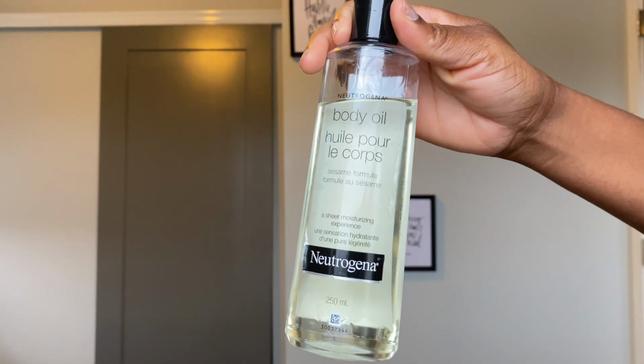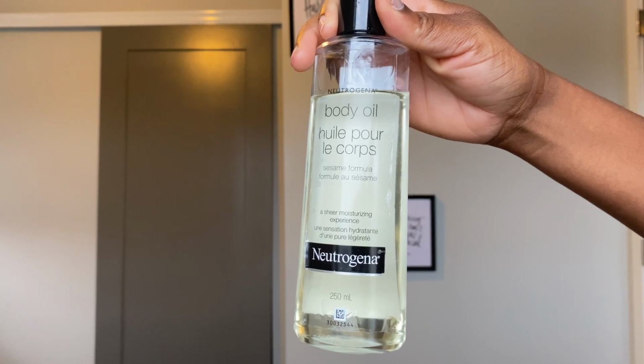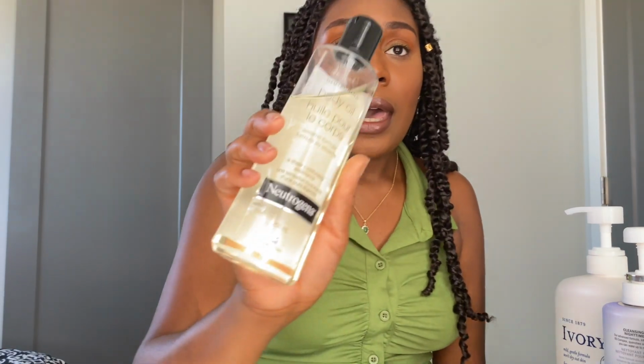So I use Neutrogena body oil. This is the sesame formula, and this is a sheer moisturizing experience according to them. My mom has used this for years, and I wasn't really using it, and then I think sometime this year I started using it, and it is so good. If you're wearing something kind of low cut, like for the neck, and you're showing your chest, you really want to be glistening, you want to look radiant, and this will do it for you. This oil is so good.